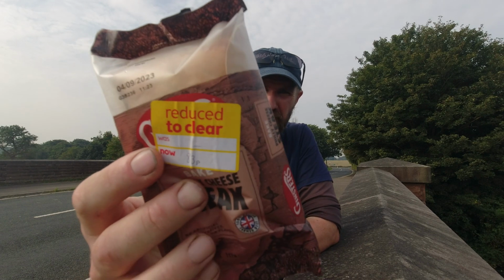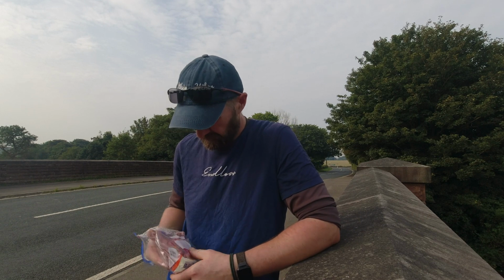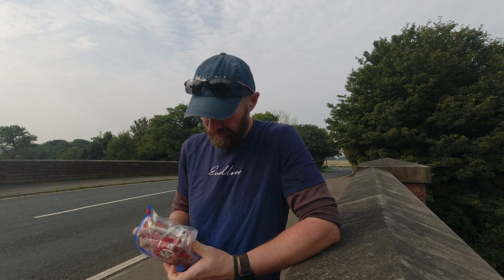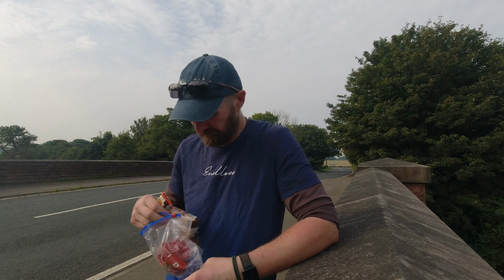My reduced pasty Philly cheese steak bake. Not yet though. Orange ginger and dark chocolate. Everything's getting dropped in here.